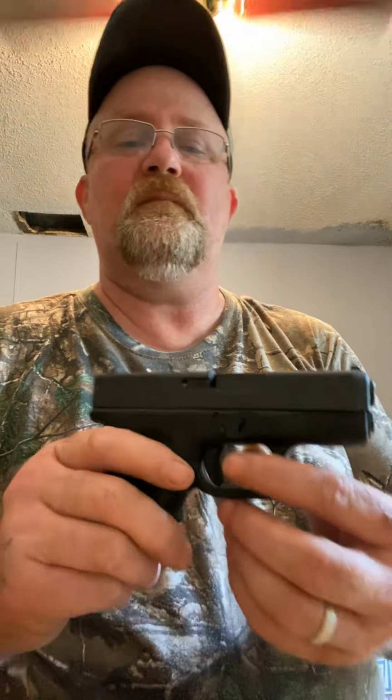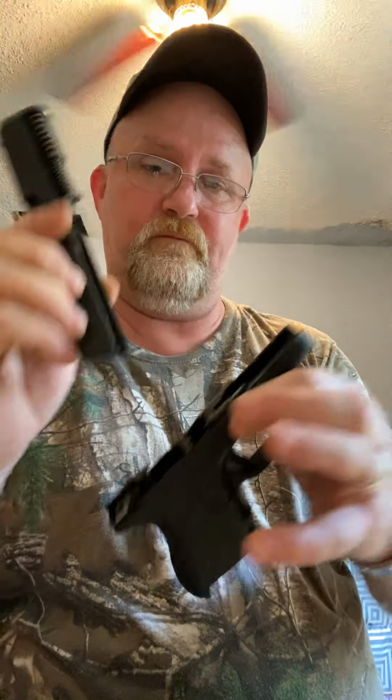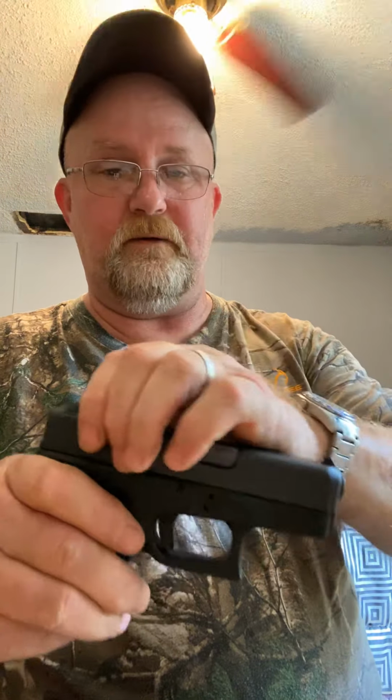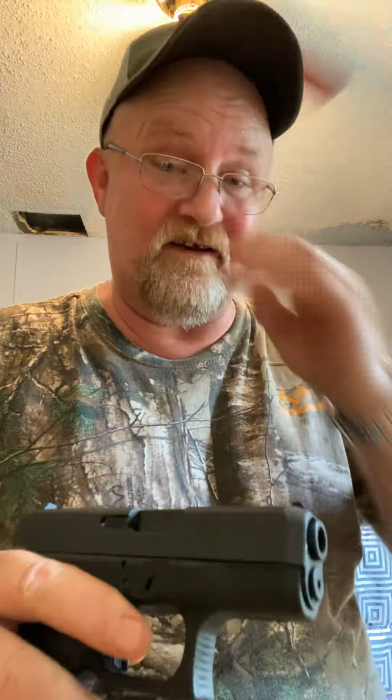Ease of breakdown. My goodness, the breakdown is awesome. You just pull the trigger, pull your slide back, you've got two little tabs, and it's broken down. You don't have to remove anything. You don't have to pull any pins or anything. You have access to your spring, and the 26 and 27 come with a double slide spring. And to put it back together is just as simple. Put it back, you're ready to go. No pins to fool with, no levers to mash.